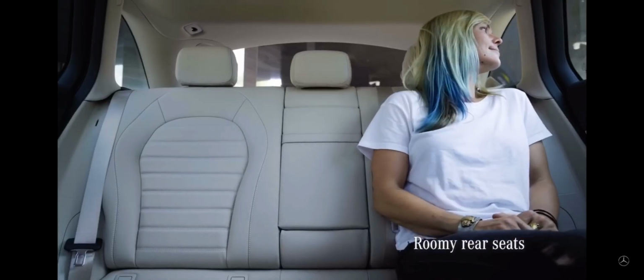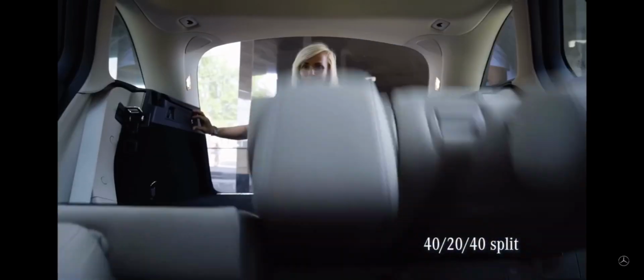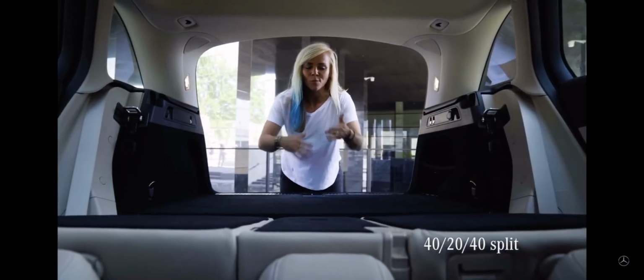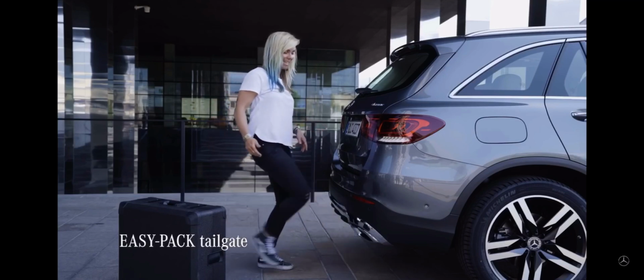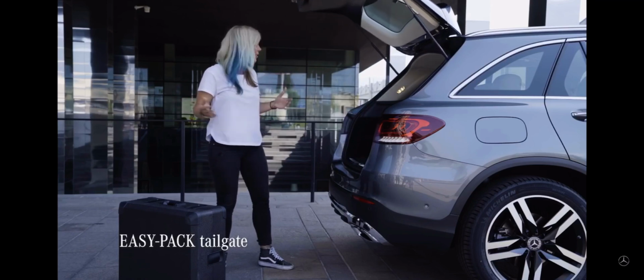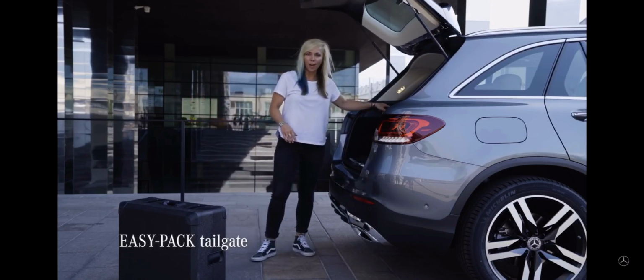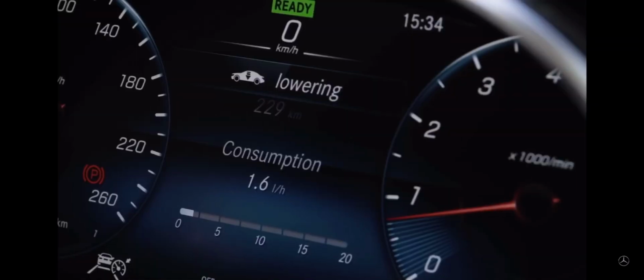Of course, with an SUV, you want as much space as you can get. Not only do we have a very roomy rear seat, but you can fold them down to get more room in the trunk. And the GLC has an electronic tailgate. Now, to make loading heavier stuff much easier, you can lower the rear end of the car by using the air body control, and it'll take it down to about 40 millimeters lower.